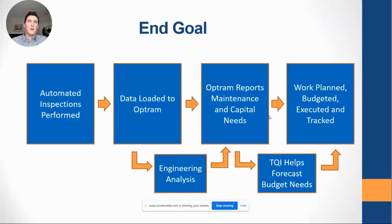Along with that, in that flow, once data is added into OpTram, engineering can review and analyze the information to better optimize data usage and recommendations to get the most of an asset. Additionally, by the use of the Track Quality Index, our planning department can get an understanding of general track condition and forecast future year budget for capital needs. We currently implemented several of these just over the past year, and within the upcoming year, these are expected to be fully connected. All of this is in preparation for, and soon implementation of, our soon-to-be ATI program. Thank you for your time.